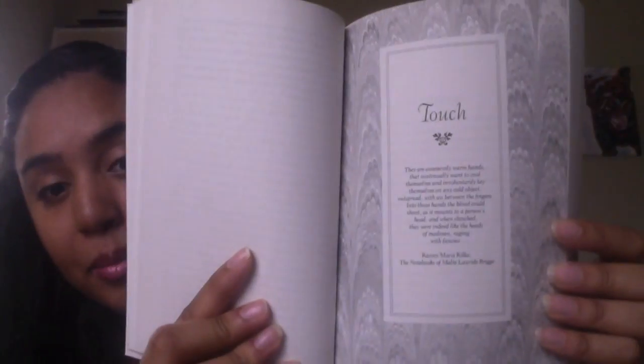The next book is A Natural History of the Senses by Diane Ackerman. So I picked this up thinking that this was a novel or that it was fiction, and it turns out that this is nonfiction. It's literally a natural history of the senses. Every section is about a different sense. You can see here the section for touch, smell, sight, everything, and it goes into detail about the history. It's equal parts biology and anthropology, and I love this quote.